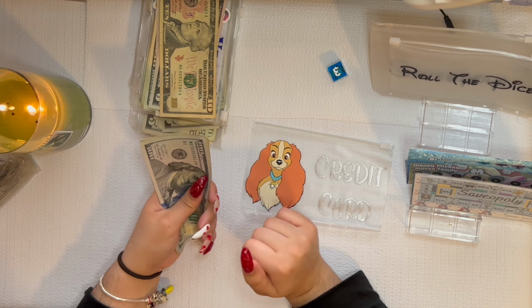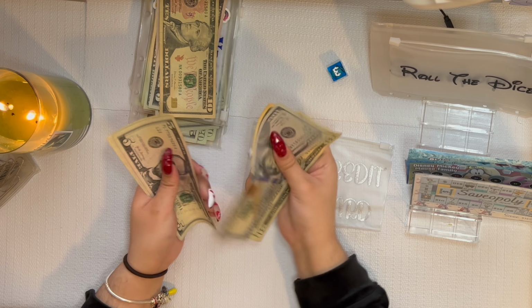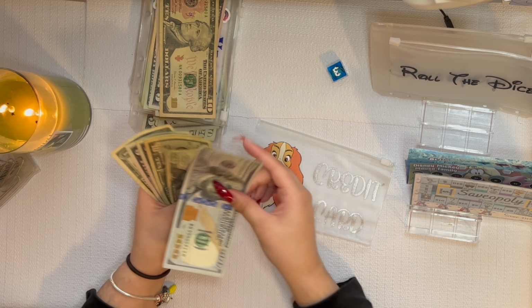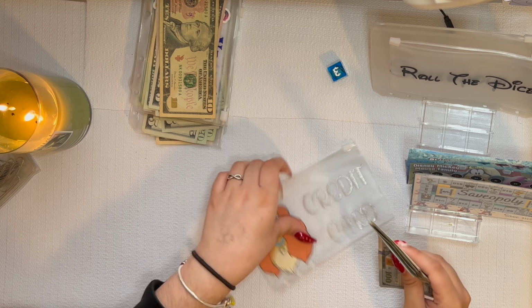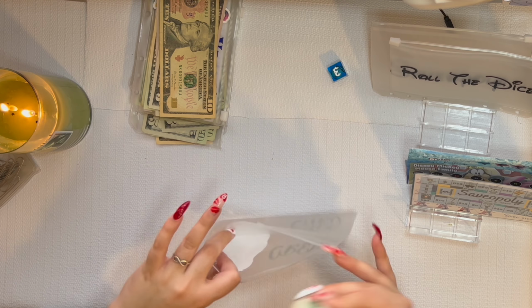But anyways, right now we're focusing on paying off our credit card debt. So in our credit card, we were able to save $141. Yay! That is exciting.